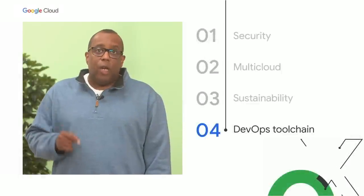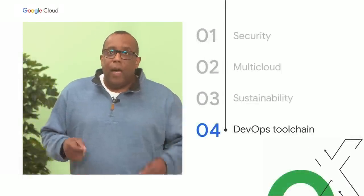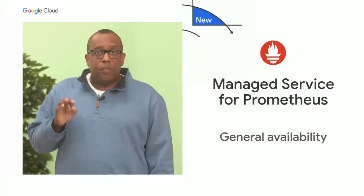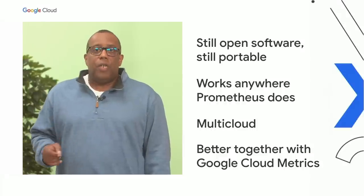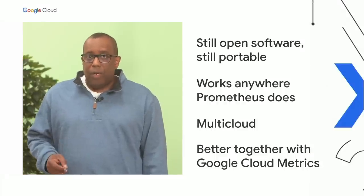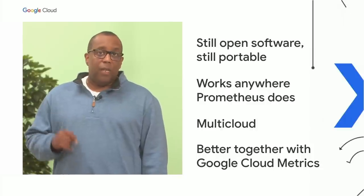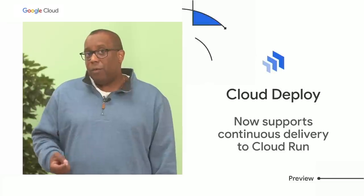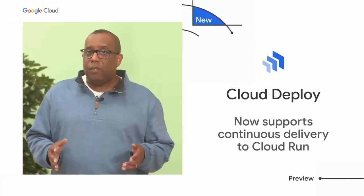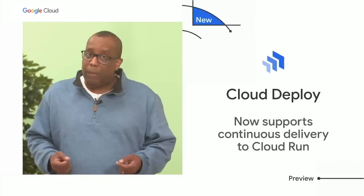Integrating and scaling your DevOps toolchain is a challenge for many DevOps teams. And for that, I'm happy to announce our managed service for Prometheus is now GA. With this service, there is no longer a need to federate, add resources manually, or devote time to maintaining your monitoring infrastructure. You can focus on scaling your business and not Prometheus. In addition, to make continuous deployment easier for you, we added integration between Cloud Deploy, our fully managed continuous deployment service, and Cloud Run, our leading serverless runtime environment.